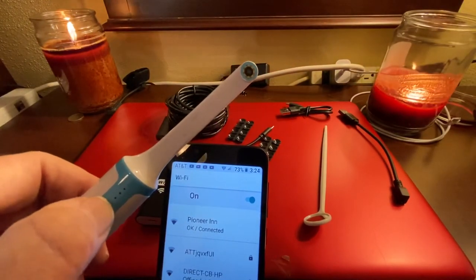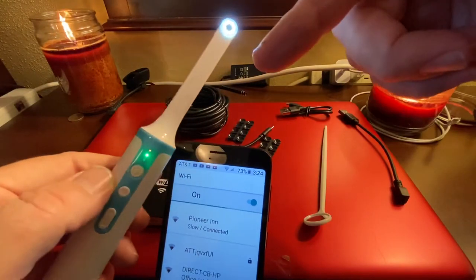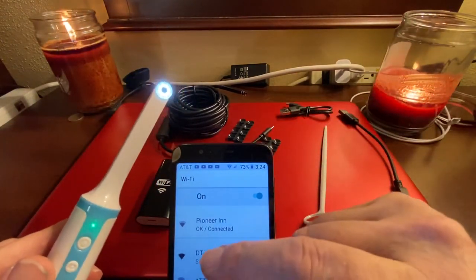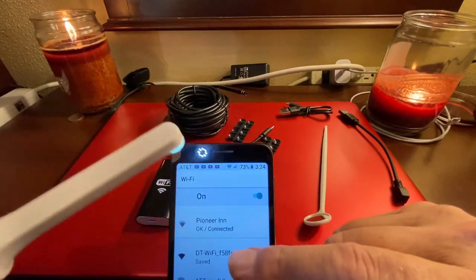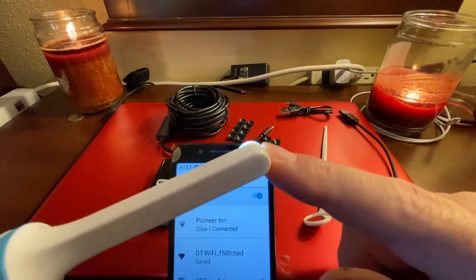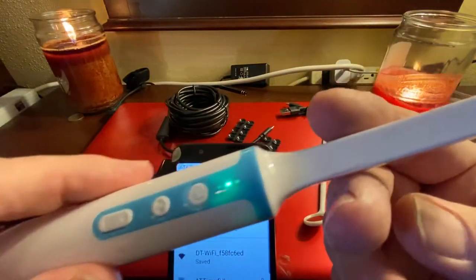So let's give it a try. Hold the power button down. Okay, we got full LED lights, we got our green power light on. Oh, and our Wi-Fi is on. So this is our little inspection. Again, this is a dental tool, but works real good. Put down a spark plug hole, or anywhere, for that matter, that you can get this up in there.